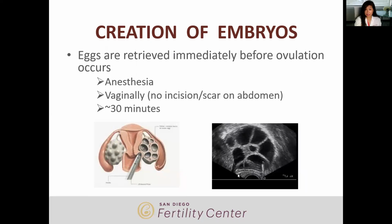Once the eggs are ready, it's time to get them out. So we have an operating room on the first floor of our office. She is put to sleep with anesthesia, which means she's not in pain during the procedure. We take the eggs out vaginally. We do not cut the abdomen. It comes out through the vagina.